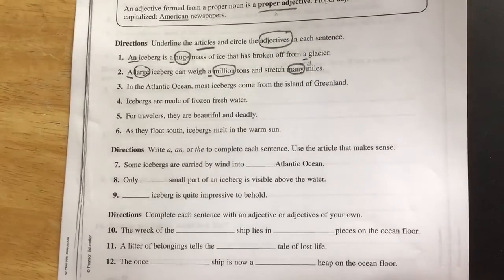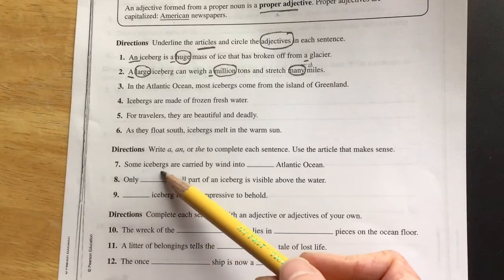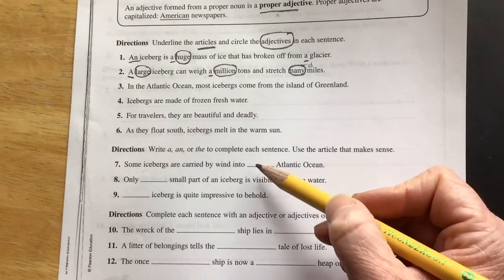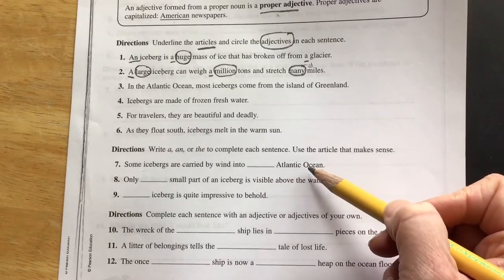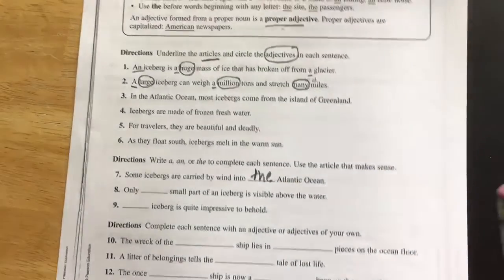You'll finish those, come on down to the fill in the blank, and think carefully about it. Number 7, for example: some icebergs are carried by wind into a Atlantic Ocean, an Atlantic Ocean, or the Atlantic Ocean. Right, the Atlantic Ocean. Cool.